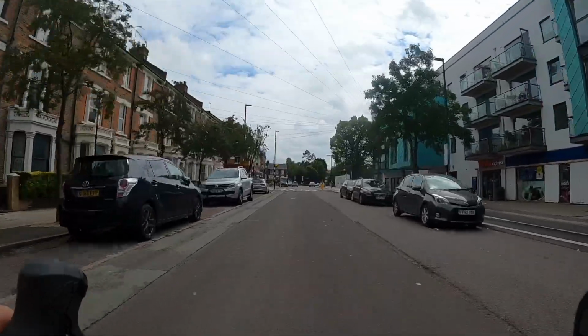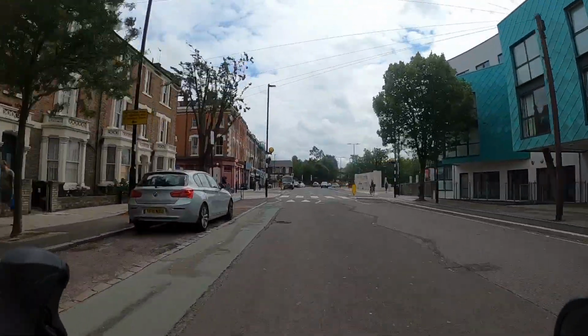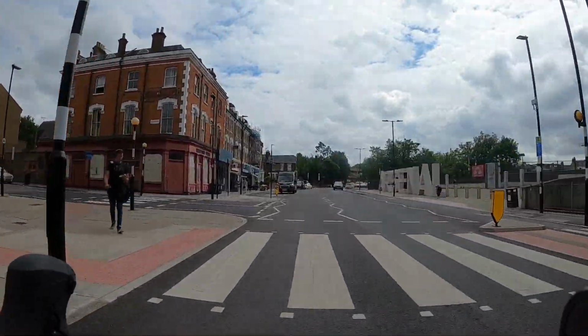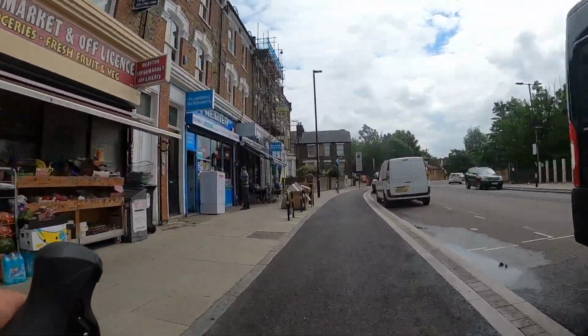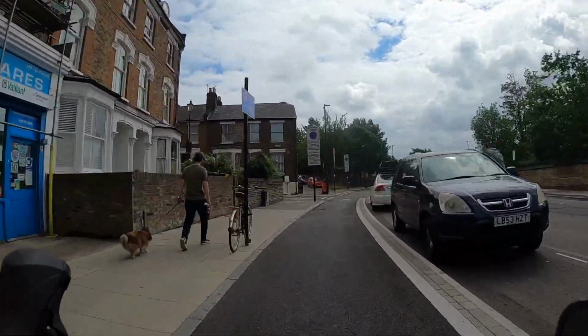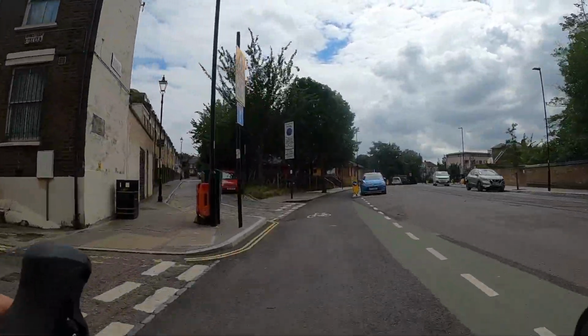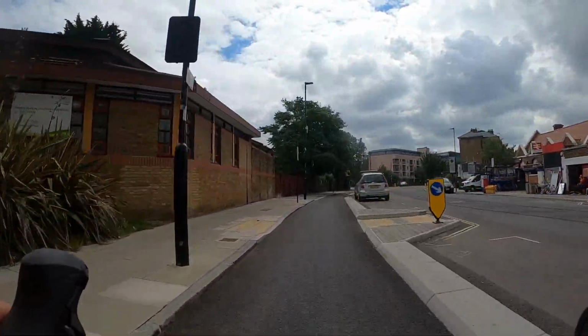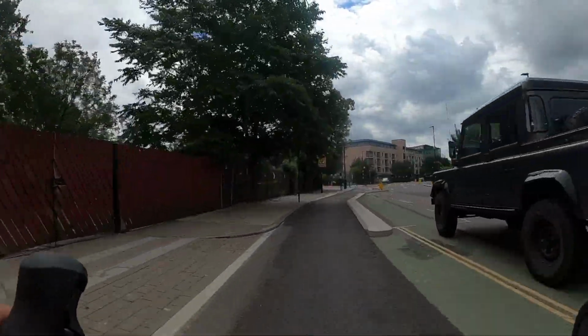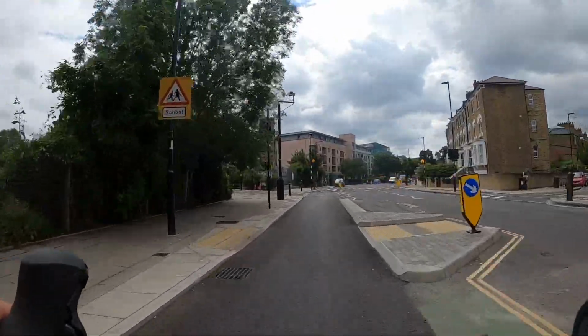If you're coming in the opposite direction though, you can enjoy a protected lane pretty much the whole way, and you can see there's somebody using it. Here is where it starts for us. It's a little bit later, but really this is really good stuff. This is a borough scheme by Islington Council, and you'll see it's just extremely nice to ride on. I'd love to see this extended. That's Drayton Park Station on our right, by the way, if that helps you get your bearings.